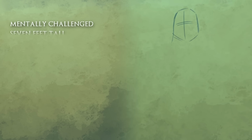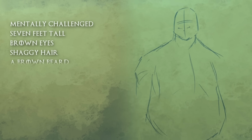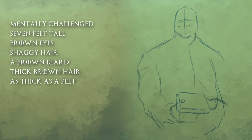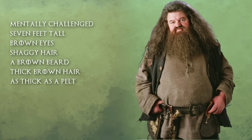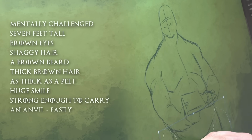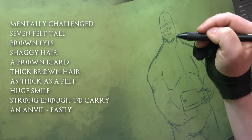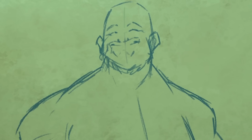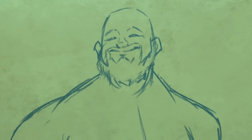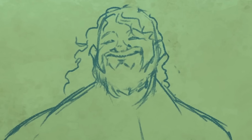At 7 feet tall, he has brown eyes, shaggy hair, a brown beard, and thick brown hair all over him, as thick as a pelt. He's a hairy boy. I'm getting Hagrid vibes. You're a wizard, Harry. He has a huge smile and is strong enough to carry an anvil easily. Now, he's not described as heavily muscled, but at 7 feet tall and strong enough to carry an anvil, I'm gonna make him bigger. Just sort of in a naturally broad sense. A little stockier. But otherwise, there's not a lot of grim things described about this person. They have a huge smile, otherwise they're just sort of hairy and big and beardy.